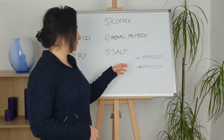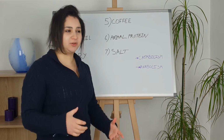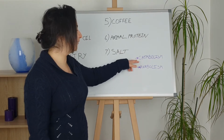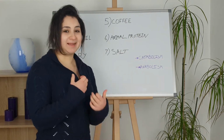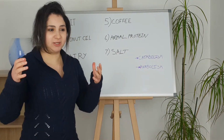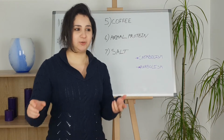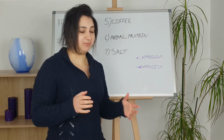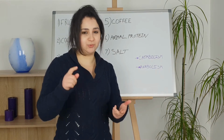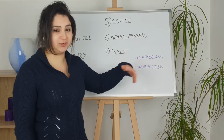Now, both these states of metabolism can occur simultaneously, but more often than not, in our current society, we are really often running on catabolism. The body is in a state of catabolism, breaking down cells for energy. For example, if you're fasting or going low carb, your body is having to break down muscle cells, organs, and connective tissue to get the glucose, the sugar it needs.